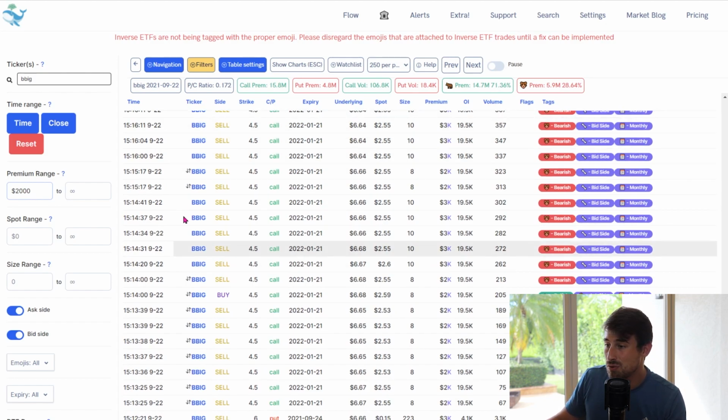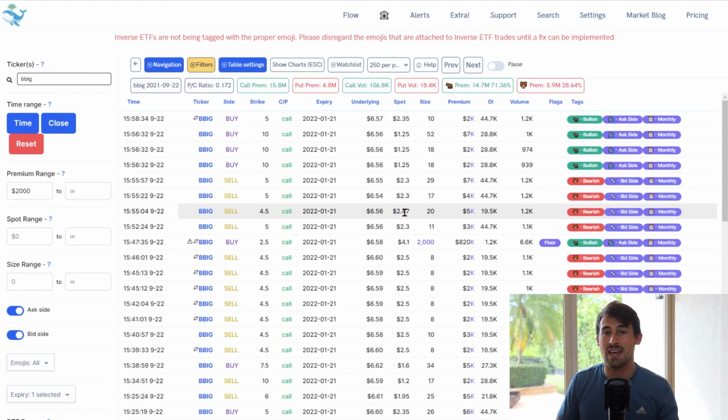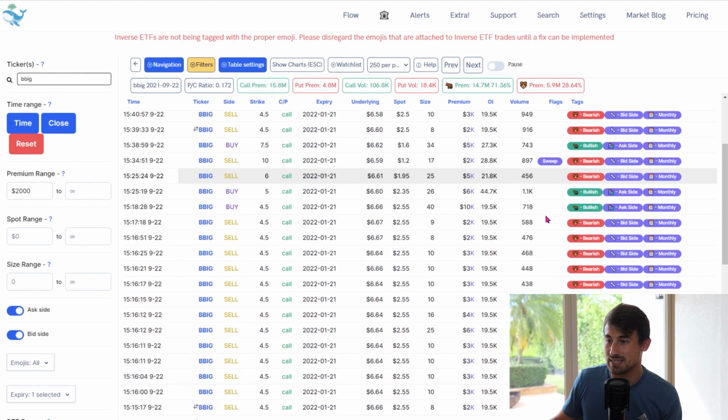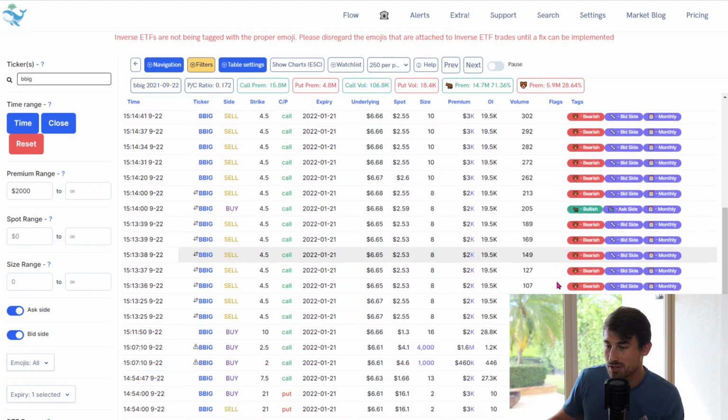You can see huge bets of shorting that 4.5 call option, which is expiring in 2022. And well, that's just a way for market makers to short a stock without actually shorting a stock. So when you see someone short a deep in the money call option, I guess it's not even that deep at 4.5, but it shows that these are all sells.